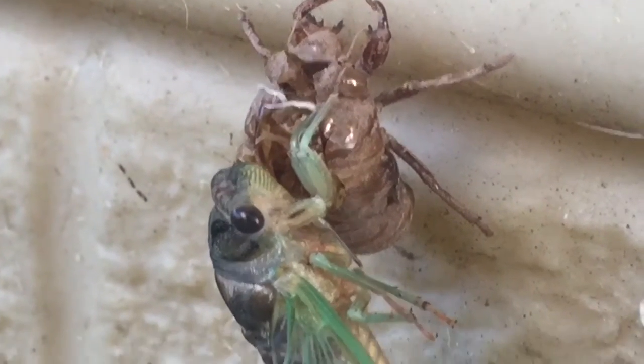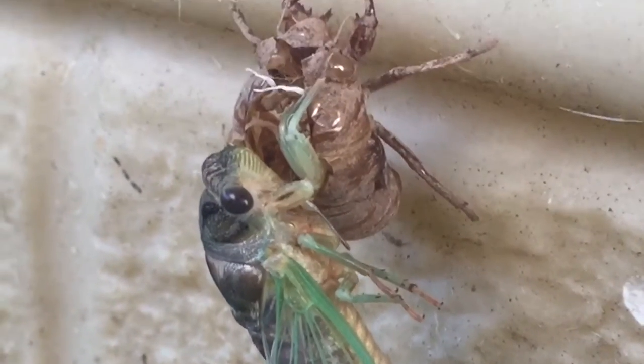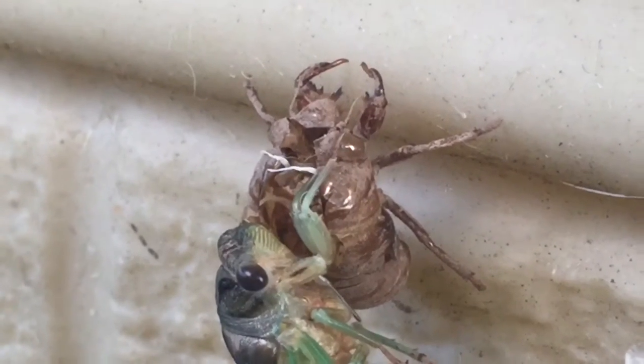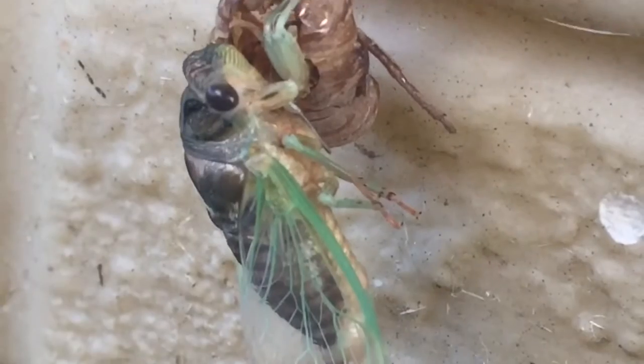He probably thought Daddy was a great big cicada with that trimmer. Look at those wings. You can see through them. He was jealous. He says, I gotta get it, it's all wings. Brand new. That's his old skin. A pet bug. It looks good.